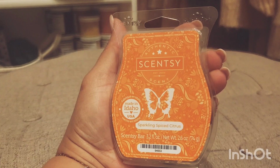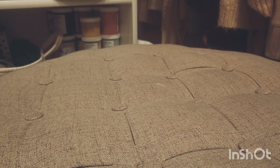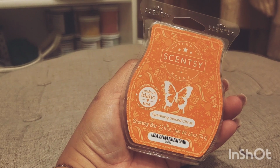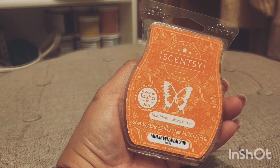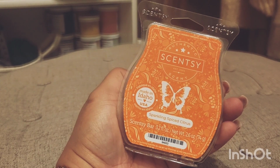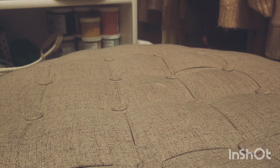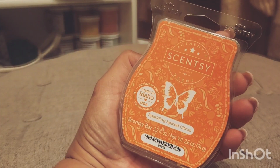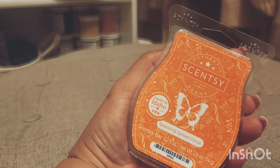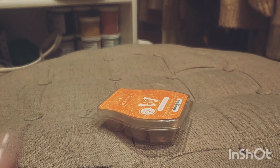And then finally, I have Sparkling Spiced Citrus. Oh, yes, this is so good. So this is a cross between being spiced for Christmas and also somehow having a refreshing note. And it's because of that sparkling scent, because you do get almost like an effervescence in this. And so I really enjoyed this one. It's so sparkly that you could almost melt this on New Year's. So that one's really good too.